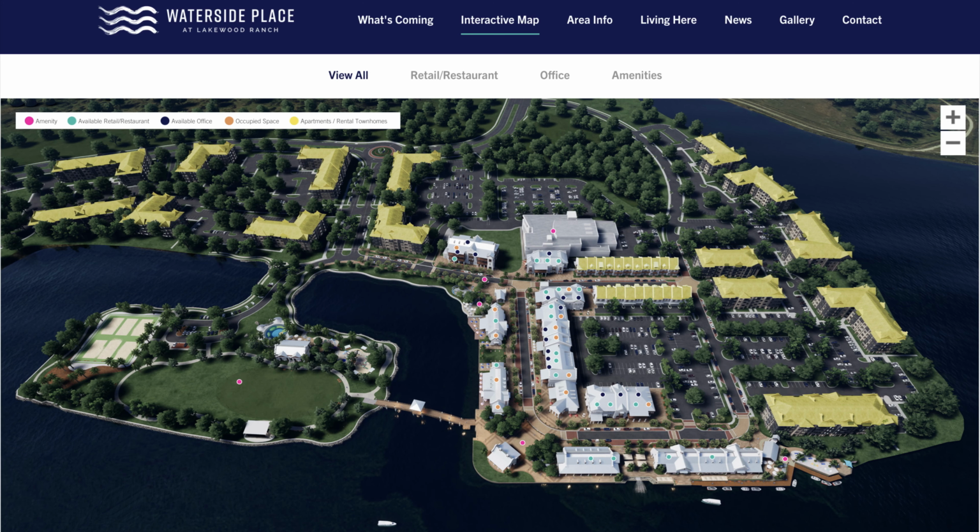Speaking of businesses, this interactive map on the Waterside Place at Lakewood Ranch website shows which buildings already have business tenants and which ones might still be available to rent if you're interested in commercial space. Also, it's a really cool bird's eye view of the entire Waterside Place area.